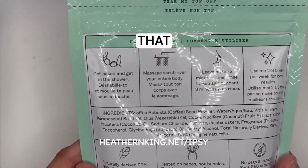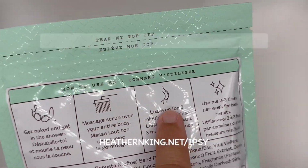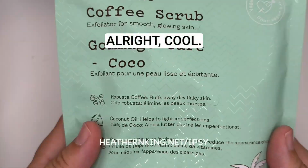We like that. No PEGs or parabens. Ooh. Wow, we have an ass straight up on the package. They're not playing. We got bras, we got asses, we got babes and bunnies. Love it. All right, cool.